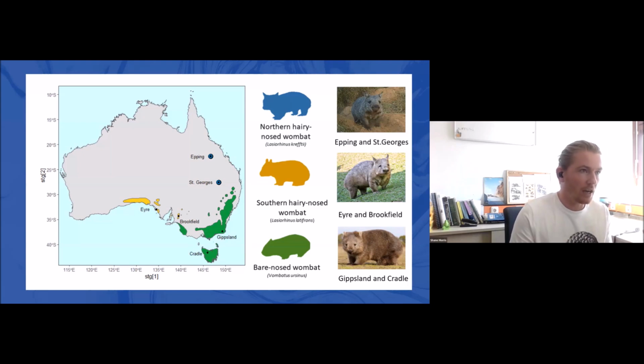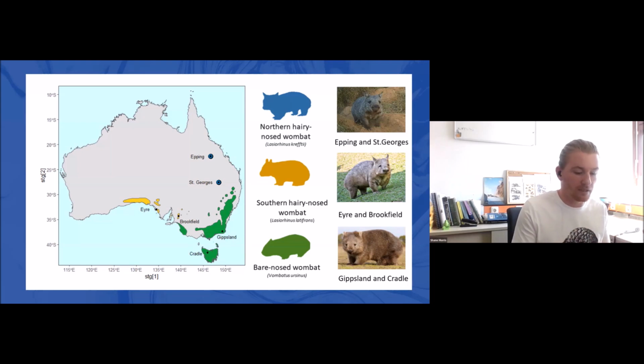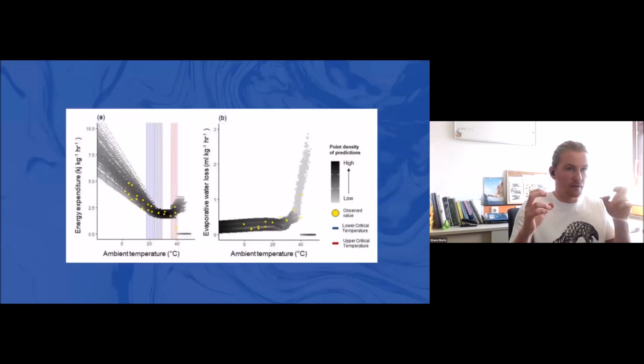So, as these animals have a lot of overlap in their physiology, they are quite similar to one another, but they do differ. They kind of blend into each other at different ends of the spectrum. So the southern hairy-nosed and northern hairy-nosed are quite similar, with some differences in size, but that may be just due to a smaller population. So I kind of treated them as one taxa, but I included a lot of variation in their physiological parameters.